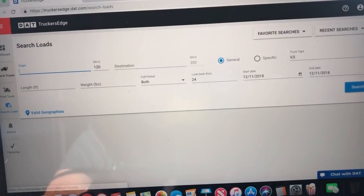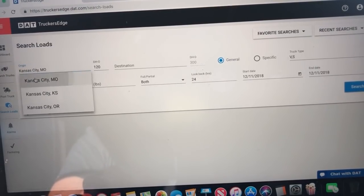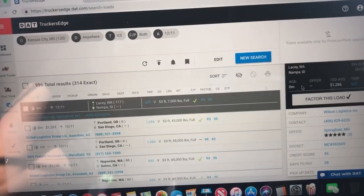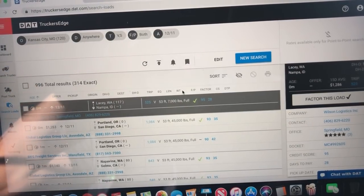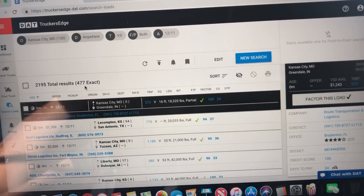Now let's come on back to, let's go with Kansas City. Kansas is coming in with 477 exact loads. That's pretty stout for Kansas. Excuse me. Yeah, that's pretty stout for Kansas.